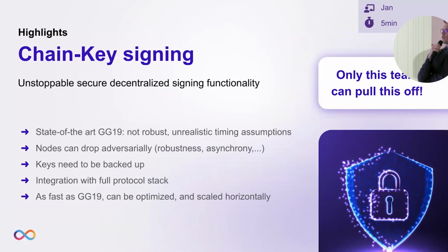So let me talk about a few highlights nevertheless. We have talked about chain key signing a lot already, but I want to give a special focus on that, as an example of how great this team is. And a testament to what Dom had mentioned, that we have the biggest team of cryptographers and computer scientists in the industry. I think this is an example that really only this team can pull off.